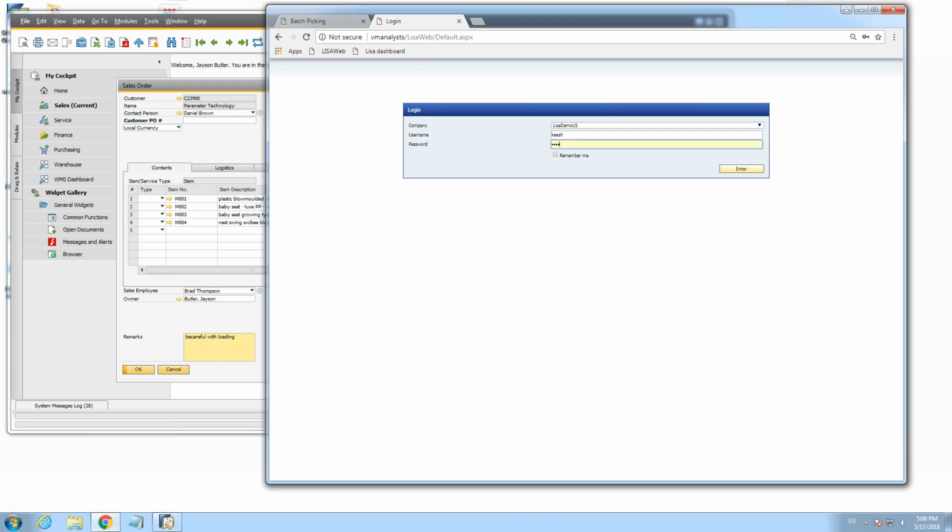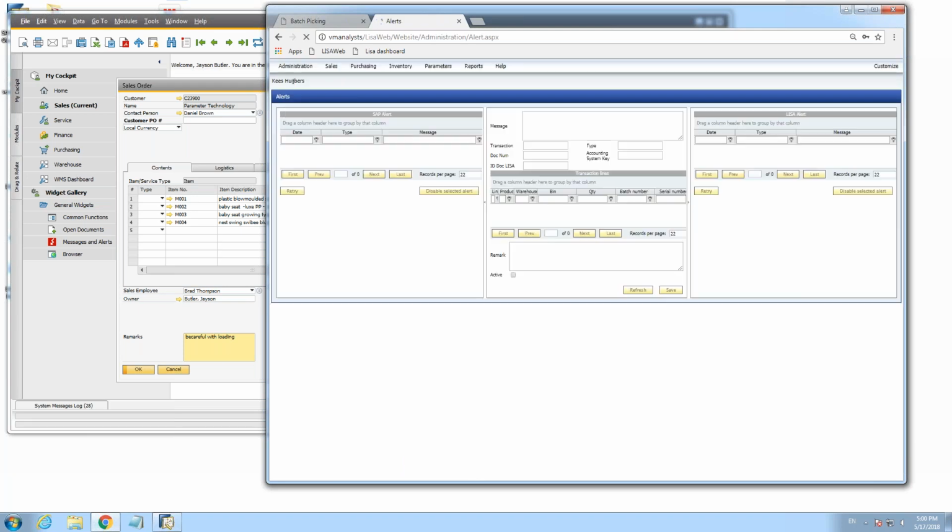And I can log in here. And what we see here in Lisa Web is more functionality. First of all, in Lisa Web, you have an overview of all the alerts that are there. Maybe something wrong defined in SAP Business One, and it's going into Lisa, and it doesn't work. So then Lisa directly tells the system, okay, this is not correct. And maybe a GL account is not defined or whatever. That's what we can do.